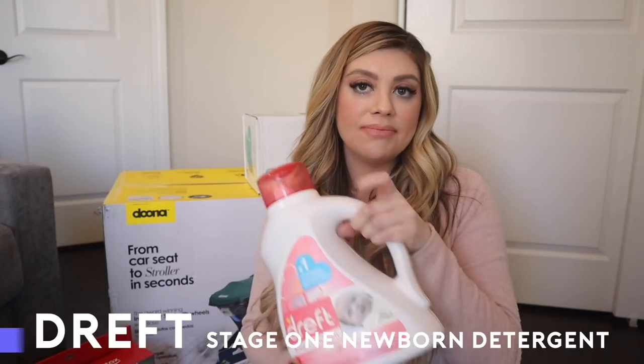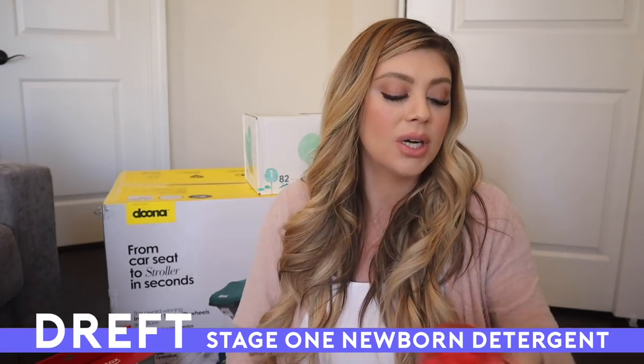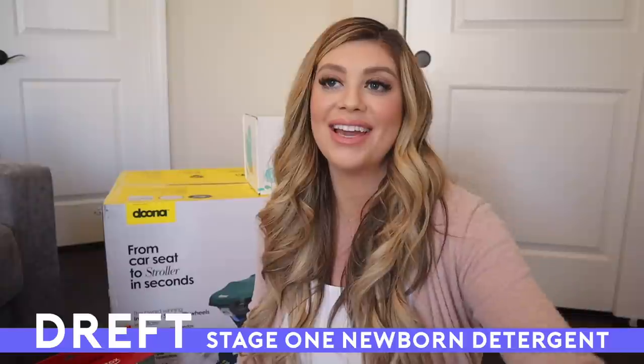And then for detergent, I just got Dreft. I use this for Riley. It worked out well. I have to wash everything. I have a bunch of Riley's clothes that I need to rewash just to make sure they're all clean and ready to go for baby girl number two. So yeah, I use Dreft until they get into that crawling stage and get a little bit messier, then I kind of change out of it, but it's great for the newborn stage.